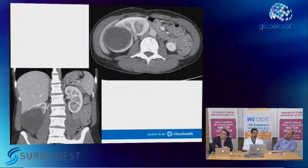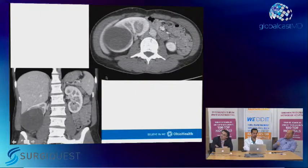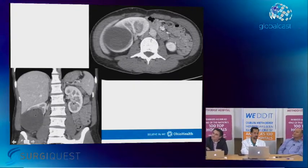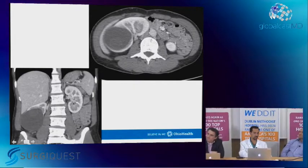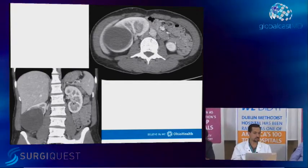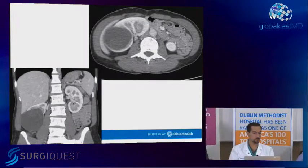But you can see she has this large cyst in the lower pole of the kidney. It's kind of occupying the entire lower pole. But then it had this little kind of solid-appearing area, as you can see here, inside of the cyst. So what are your thoughts in this situation? Again, she's 45 years old. Is this a nephrectomy? Is this a partial? Is this an observation, biopsy?